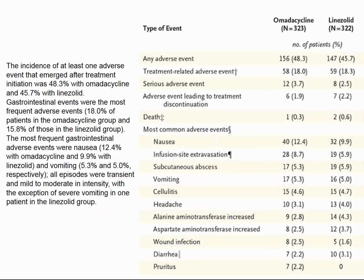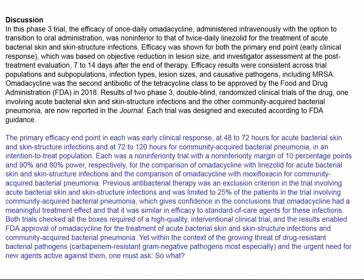In terms of adverse reactions, gastrointestinal complaints and various things were similar in both groups. There was no difference in mortality, and thank goodness very few people died in both of these treatment groups because the treatments were successful. So the end result is that omadacycline is no worse than linezolid in the treatment of these kinds of subcutaneous bacterial infections.